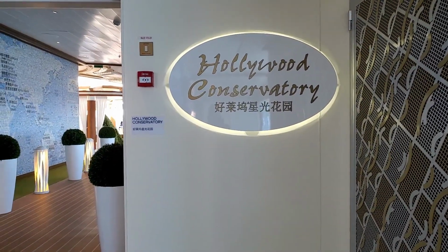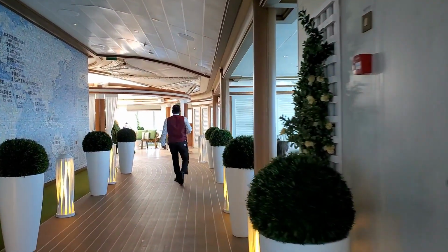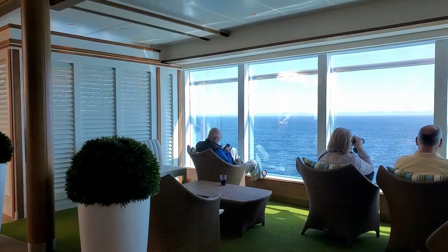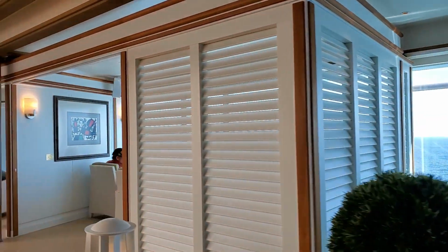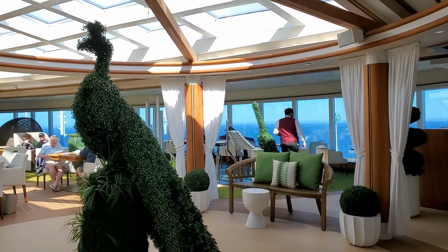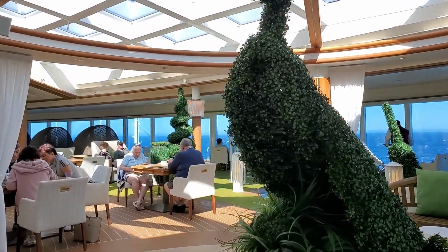This area is known as the Hollywood Conservatory. It is unique to the Majestic Princess, the only ship in the fleet that has it. It has a wide variety of seating for you. Lots of glass windows that you can look out of, all different types of chairs, couches. There will be something in there that you can get comfortable in. There are a lot of topiaries in here too that you can look at.